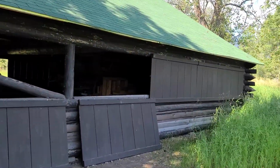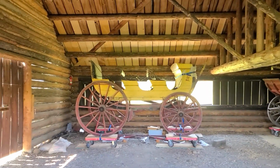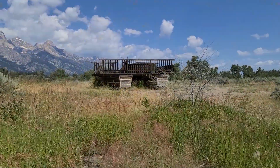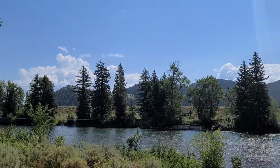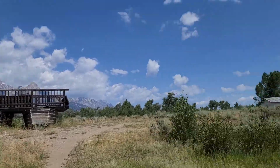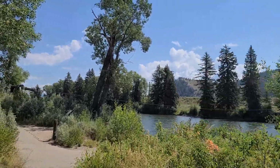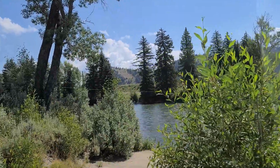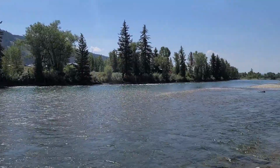there's the other side of this building. At least they have these windows down so you can see in and see the old stagecoaches or whatever these are called. I think it's a stagecoach. And it would be attached to this thing over here. Okay. So that's the old ferry crossing. And as Rusty was just saying, it would be attached here and take you across to there. It's pretty cool. Some nice river views.